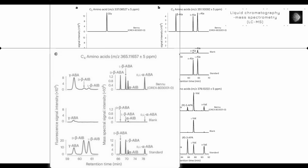This graph shows how much of certain C4 amino acids were found in Bennu's sample, compared to a blank control and a standard reference. Top row, Bennu sample, big peaks for amino acids like gamma-ABA, D-beta-ABA, L-beta-ABA, and alpha-AIB. These peaks mean Bennu's sample has a lot of these amino acids.